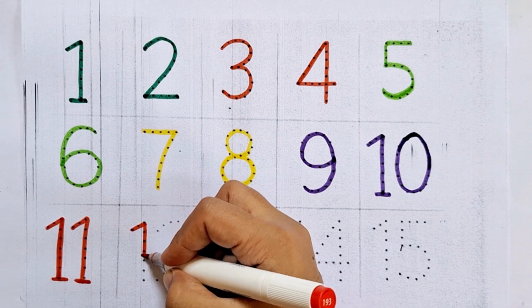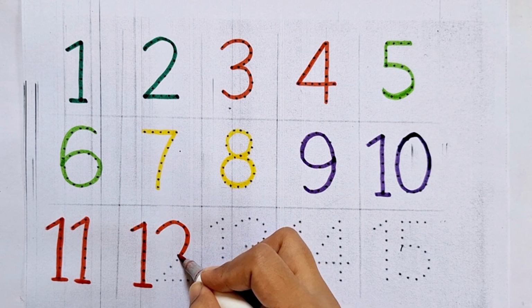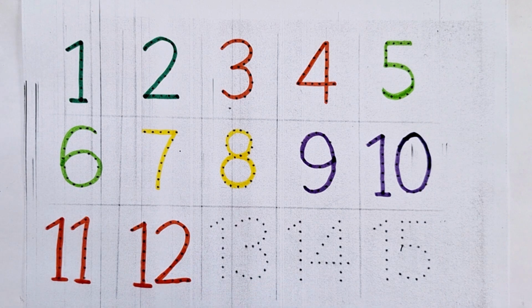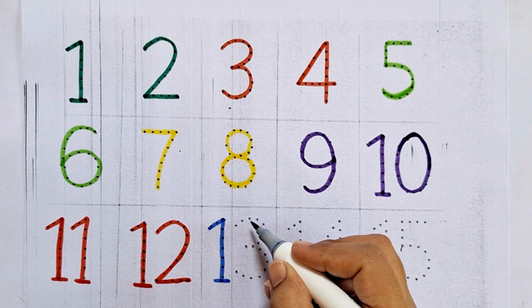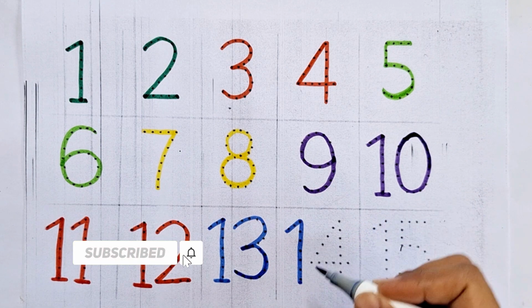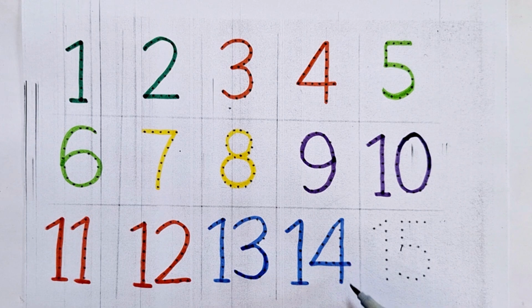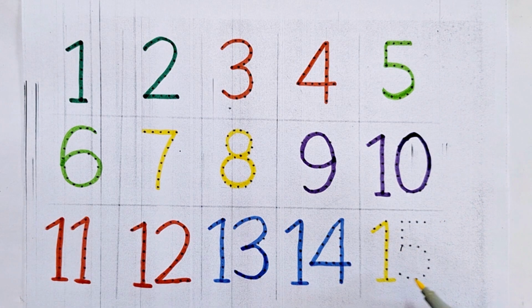12, after 11 comes 12. 13, after 12 comes 13. 14, after 13 comes 14. 15, after 14 comes 15.